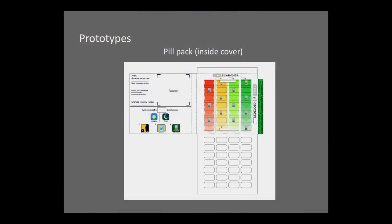So what we realized is the focals and the people who work in the clinic like the idea of being the expert and being able to customize, and customizing to the individual.